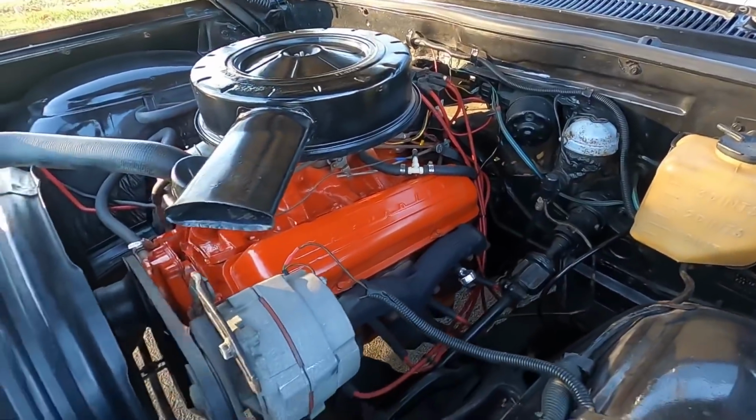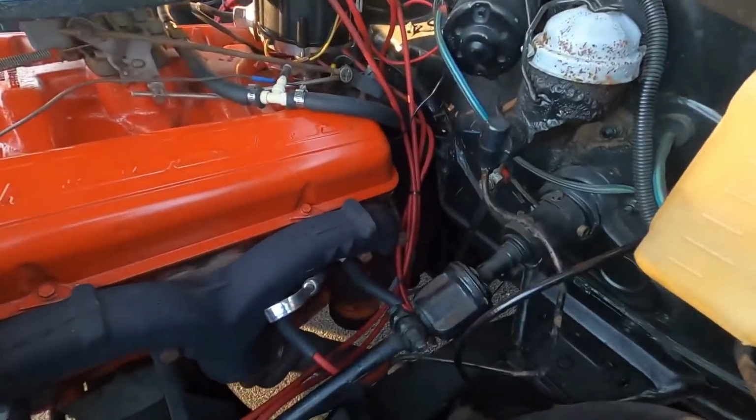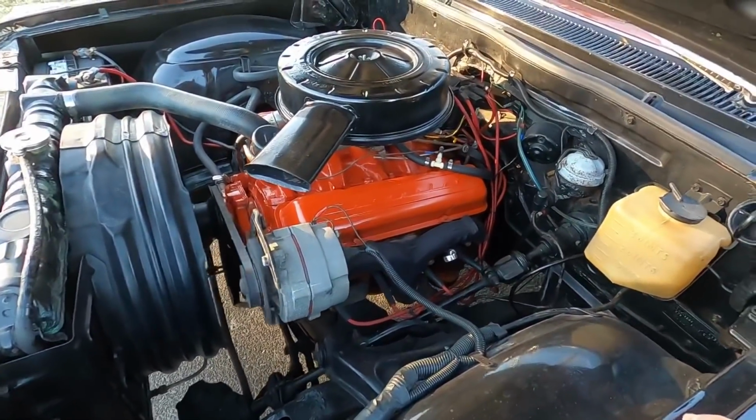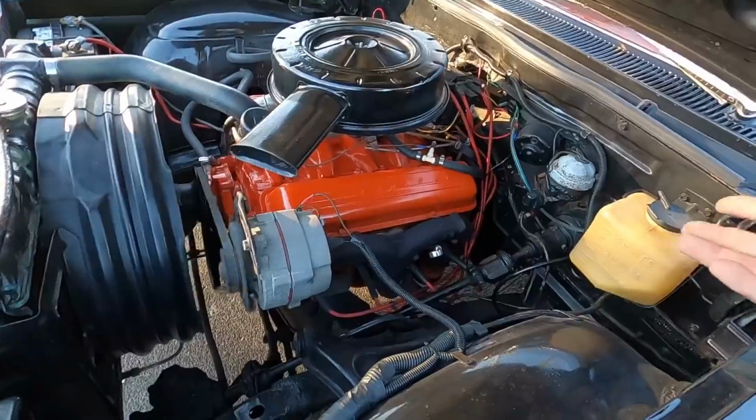Pretty quiet motor. I don't hear any noise coming from it. Easy to work on too. Lots of room. You see the voltage right down there. Easy, quick access. And you don't have a lot, you know, that could go wrong. There's no power steering or power brakes.